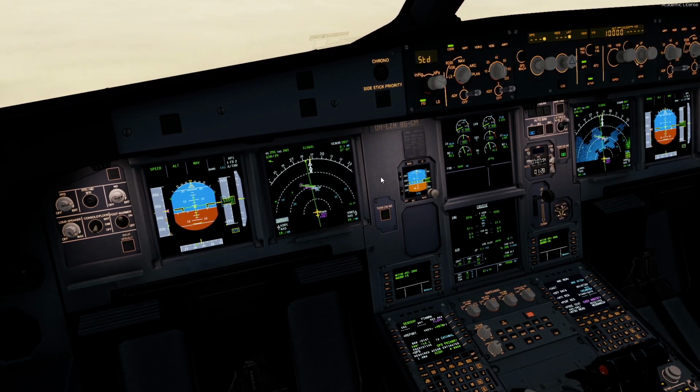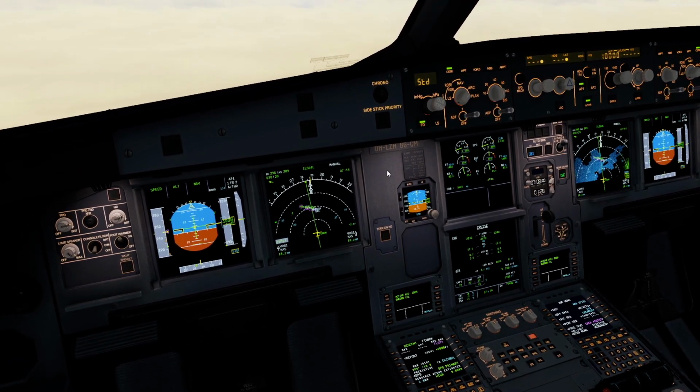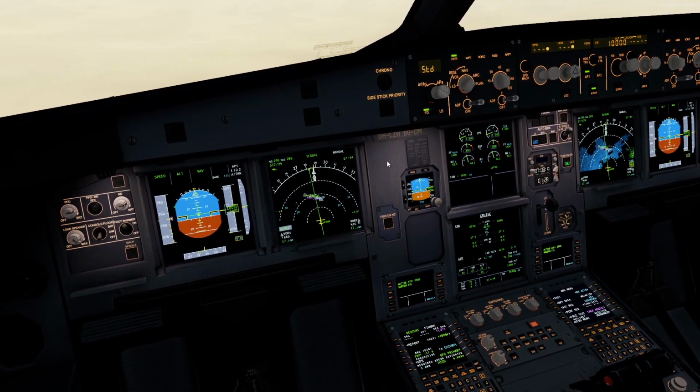Sweden Control, Swiss 212, with you passing flight level 110, climbing to flight level 180. Swiss 212, Sweden, hello, identified, climb flight level 290. Climb flight level 290, Swiss 212. FSLabs 443, ready for start.